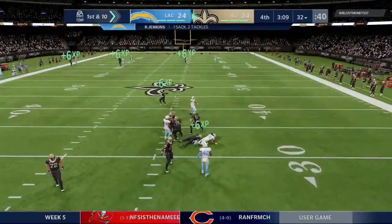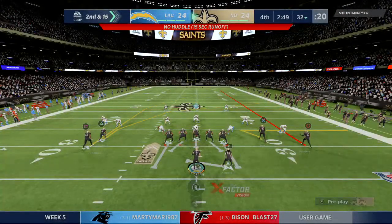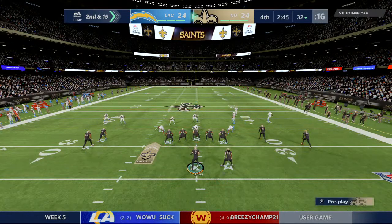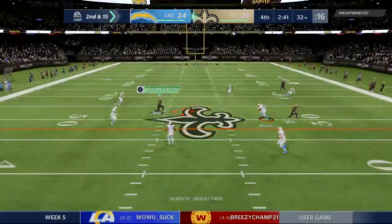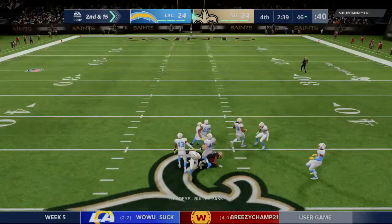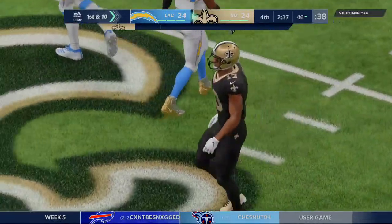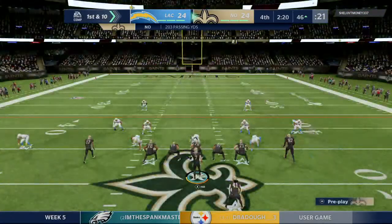And he can't get rid of it. He's taken down. Coming up now on a 2nd and 15 following that sack. They go play fake, and it's Hill. Over the middle, into the hands of Michael Thomas. And he'll be taken down, but not before they work it across midfield. 22 yards there, a first down.